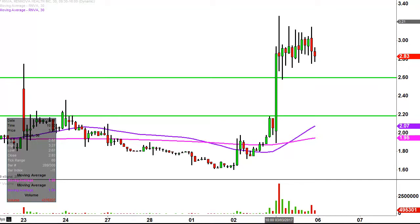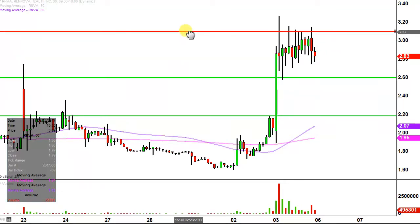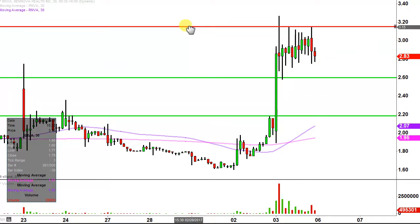Now, what about areas of resistance? As it stands right now, I'm just going to split the difference here a little bit. A couple times it went a little bit above it. A couple times it went slightly below it. But I'm going to call it right there at $3.15. You can see all sorts of price congestion right around this area. So key public enemy number one going into next week: $3.15. All in all, though, no doubt about it, very, very powerful day today. So now it's just a question of can the bulls build upon this momentum next week?